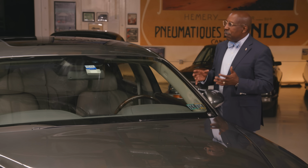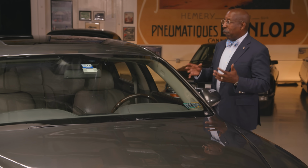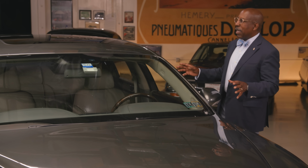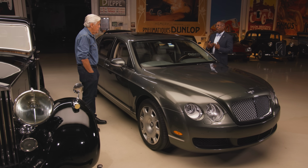And the Continental GT, I think, was a brilliant move on the part of the Volkswagen Group because it not only re-established Bentley as a performance car, but also was a car that felt completely different in character than a Rolls-Royce. Right. And they thought, well, let's do this sedan so that we can, again, prove that we can do a high-performance luxury sedan. This is also right directly in my wheelhouse.